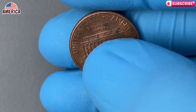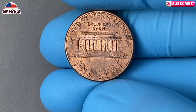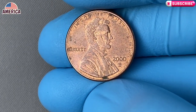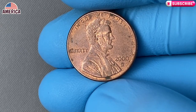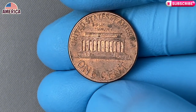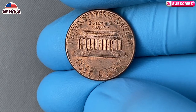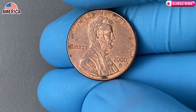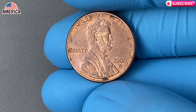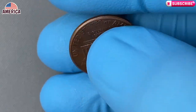When something goes wrong during production, it can create a coin that's different from the rest, and collectors love these kinds of unique pieces. One of the most valuable errors you might find on a 2000 penny is the double die error. This occurs when the coin die, a tool used to stamp the design onto the penny, malfunctions, causing the design to be struck more than once, creating a double image. If you come across a 2000 penny with a double die, especially in areas like Liberty or In God We Trust, you could have a coin that's worth much more than face value. Double die coins are highly sought after, as they are much rarer than standard pennies, and they can fetch a pretty penny themselves in the collector's market.